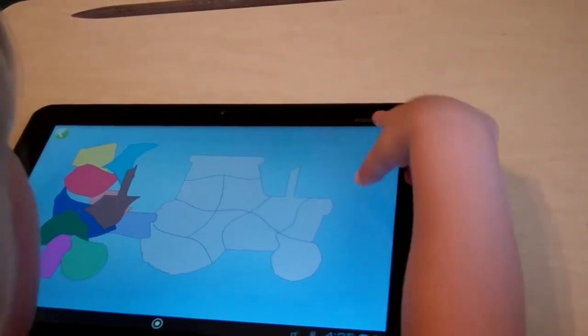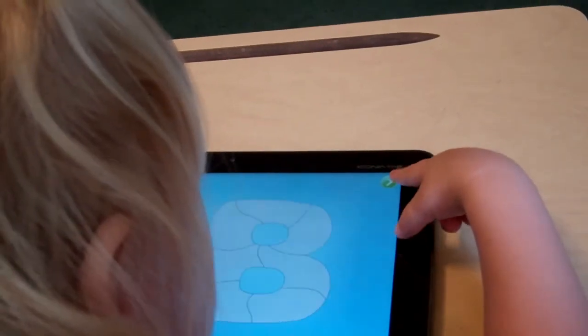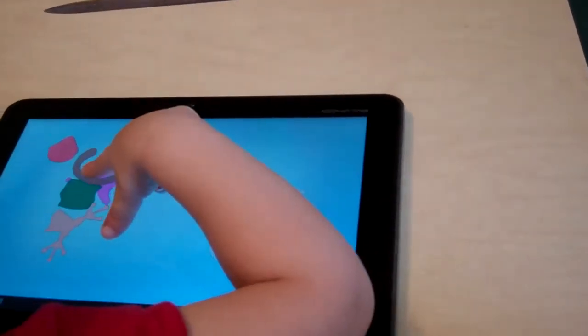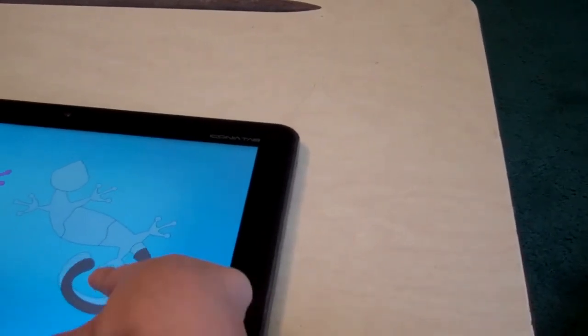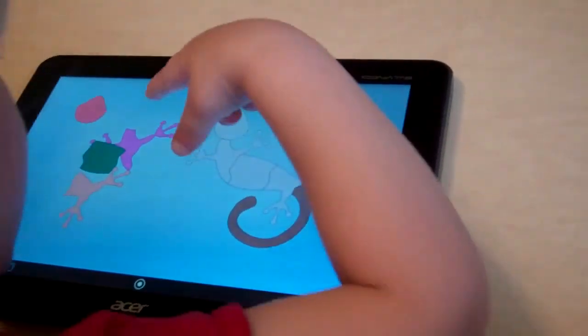What are you looking for? Two. Which one are you going to do? Oh, that one? Okay. That baby. Yeah. The hand. Yes. Hand.